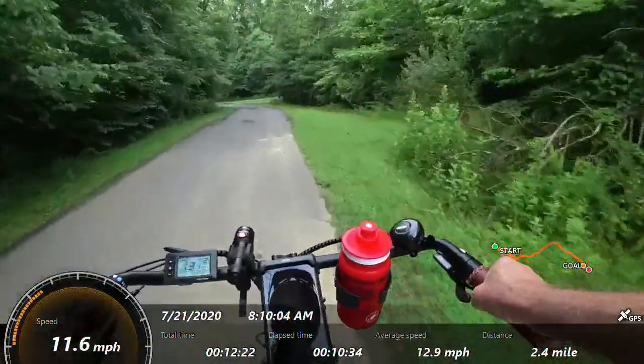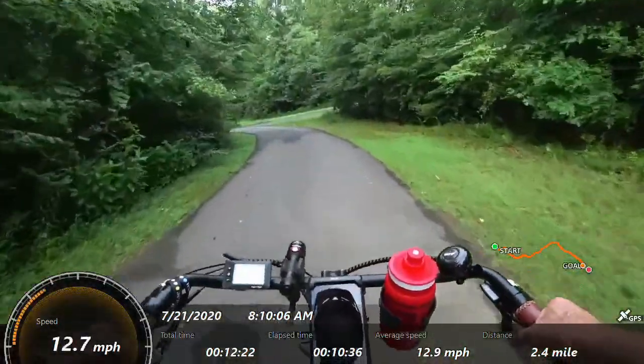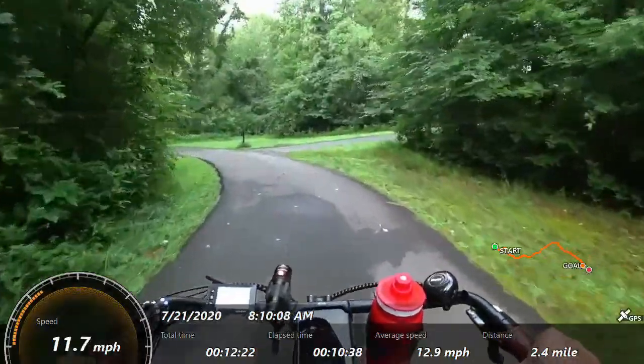Coming up on the right is the Shearer Road entrance to the trail that I mentioned earlier.